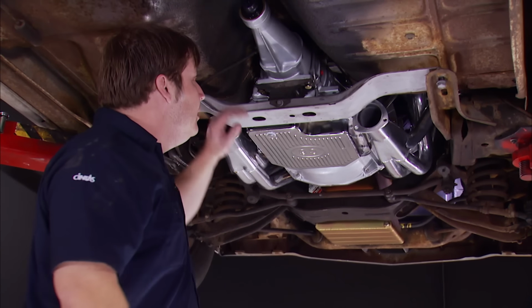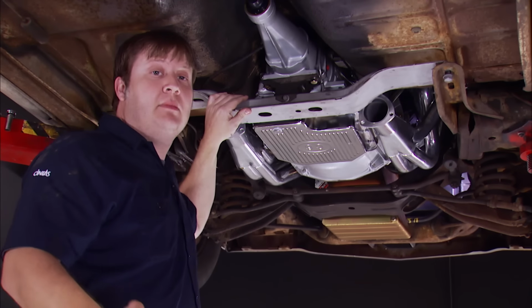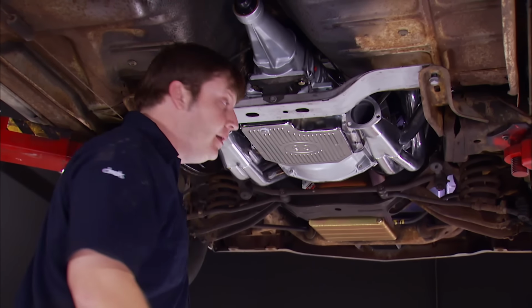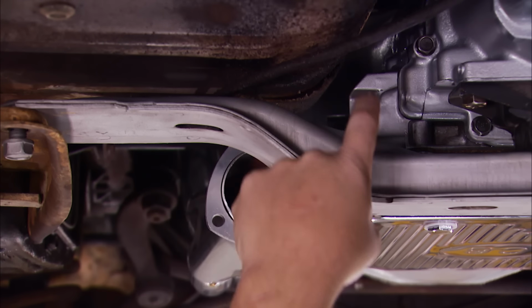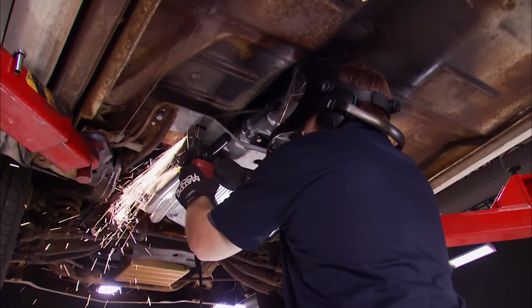Now, we didn't show you the installation of the cross member, but while we had it out, we went ahead and cleaned it up and sandblasted it because we knew we were going to do some welding on it. And here's our plan of attack. What we're going to do is cut it across here and across here, remove that piece, and then weld in a big heavy U and move the U up toward the bottom of the floor.